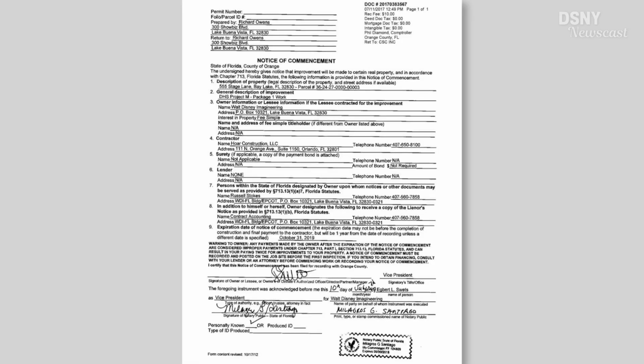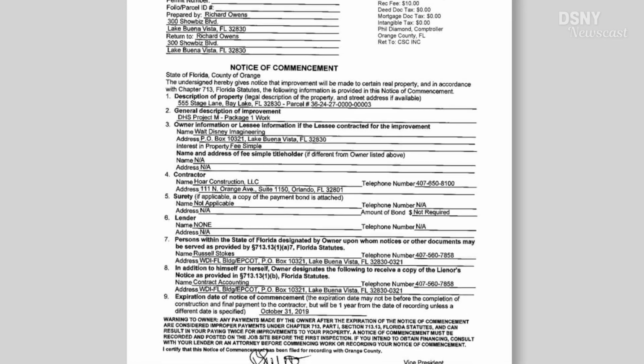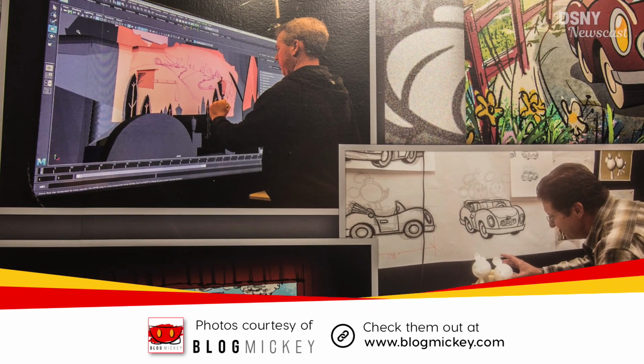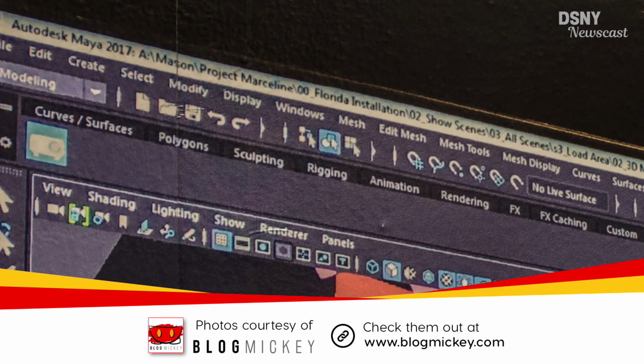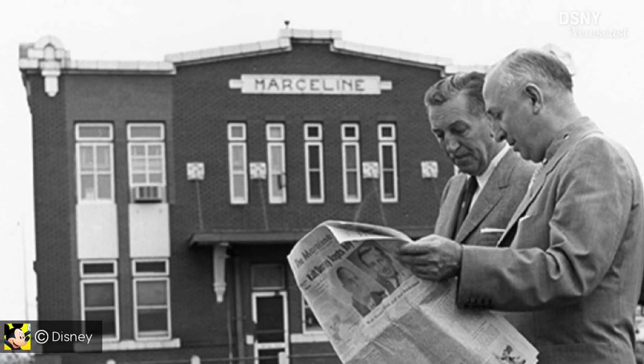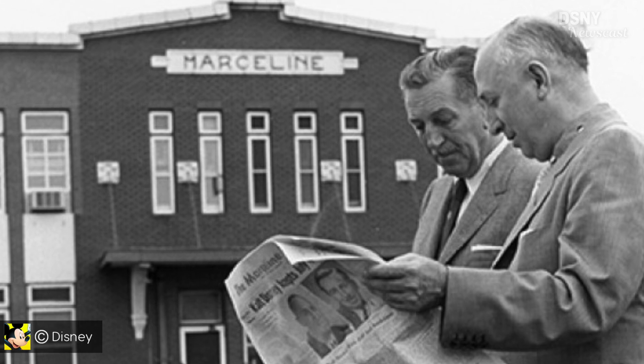But first, remember this permit filing that appeared in July that was for a so-called Project M at Disney's Hollywood Studios? Well, thanks to blogmickey.com's eagle eye, we can see that this project is titled Project Marceline, internally within Walt Disney Imagineering, which is obviously a reference to where Walt Disney grew up when he was a child.